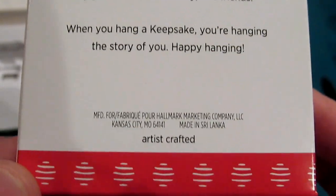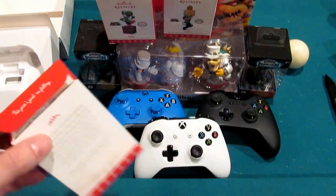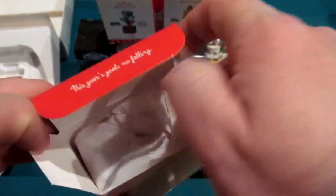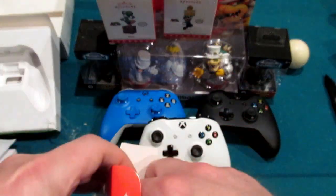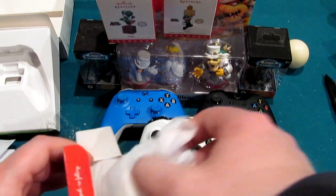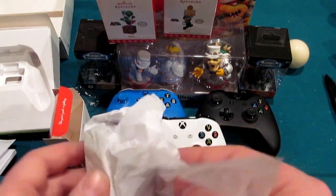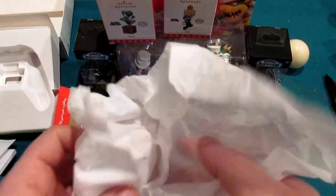Happy hanging. Cool deal. So, true story, I have never had these out of the box. I've never looked at them. I always intended to do it in a video. And since Christmas, it's been extremely busy, and now that the Super Bowl's over, this is what I'm going to do. We're going to get things cleaned up here.